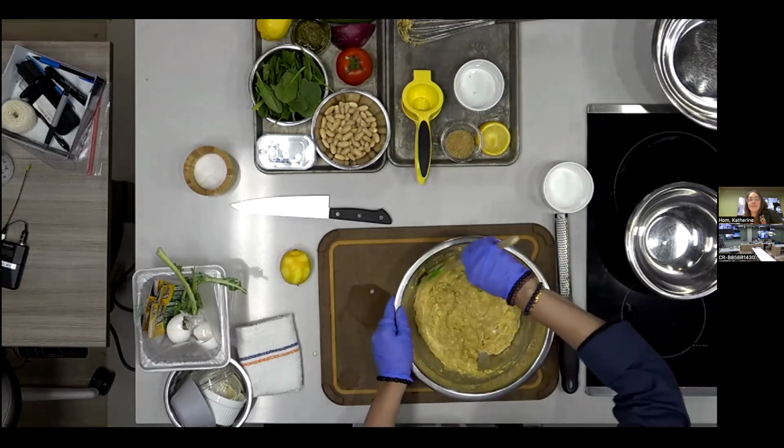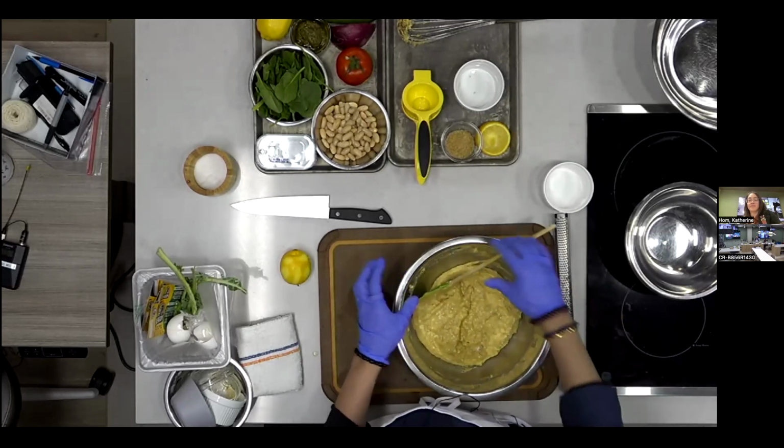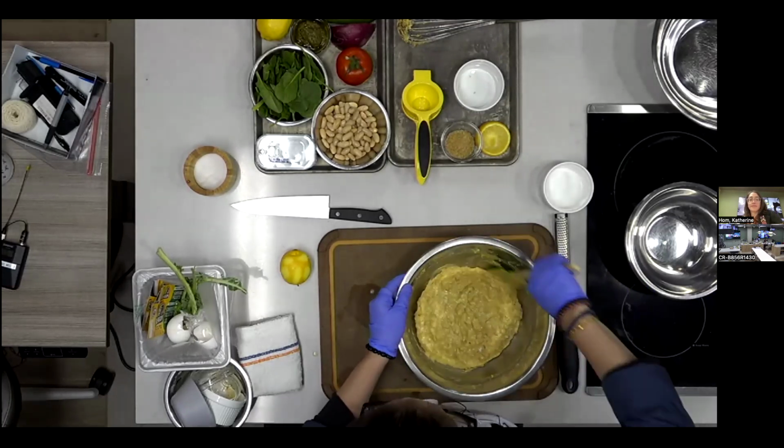And then, Chris, can you grab me a loaf pan? We're going to grab a loaf pan really quick.